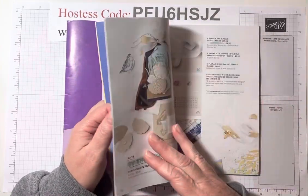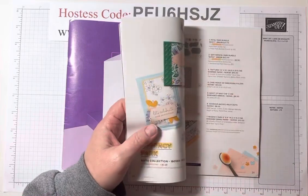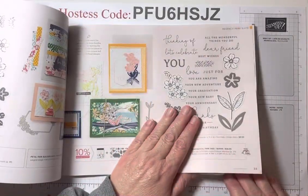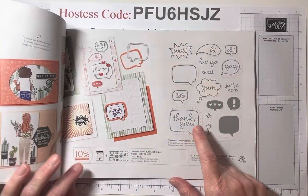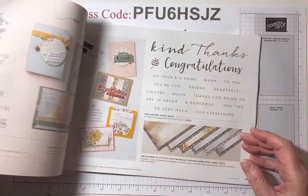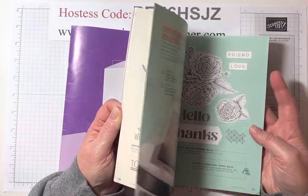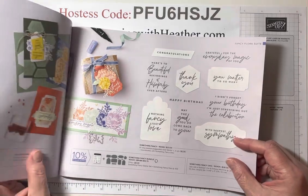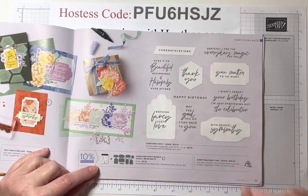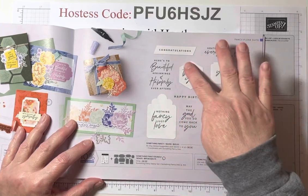But in the new catalog, let's see if I can find it. There are several sets, but here's one that says thanks. And here's another one that says thank you. Those are really cool. I really like those. Let's see, page 41, 45. All right, here's one that says thanks. I'm trying to find the one that has the really cool shapes. Here we go. It's called the Something Fancy Bundle. This is the stamp set, and then these are the dies. And it says thank you. I really like this. I like the dies too, not gonna lie.